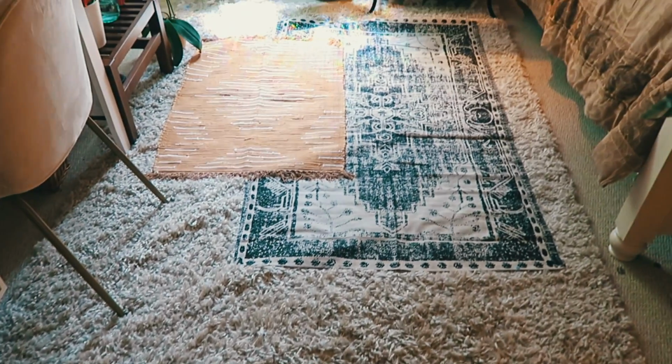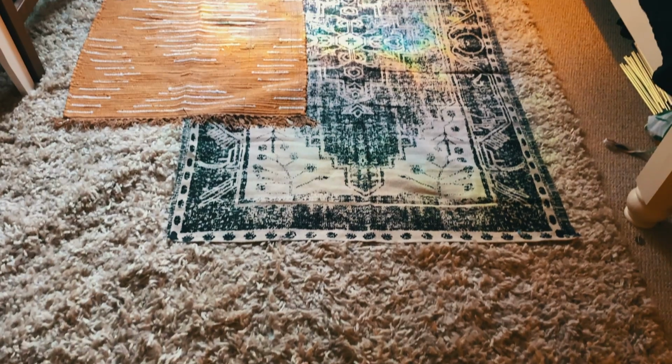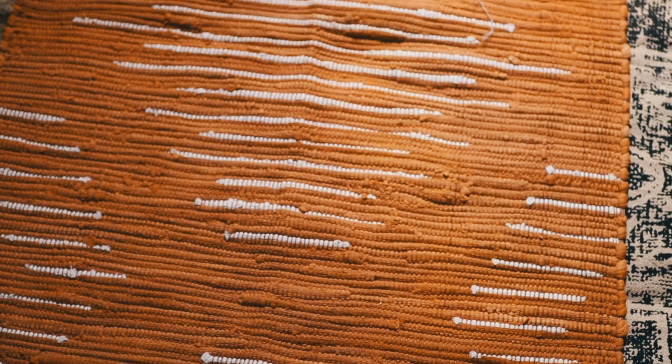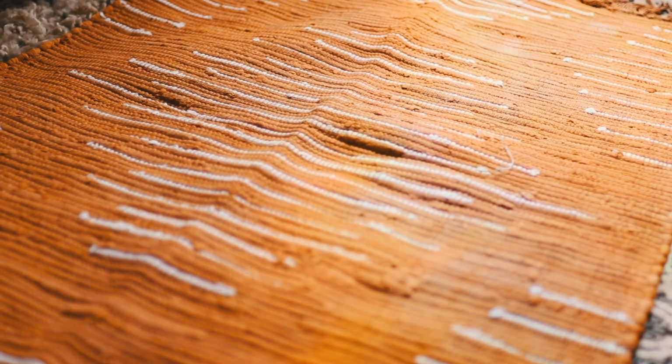I also have some rugs over here. I have my giant fluffy rug from Rugs USA. Then I layered 2 other rugs on top of it because, I don't know, I thought it looked sort of cool. The black and white one is from Five Below, and the orange one is from Urban Outfitters. I wanted to tie in the orange in my canopy somewhere else in the room, but this particular shade of burnt orange is so hard to match, so I figured I had a better shot of it matching if I just bought it from the same company.